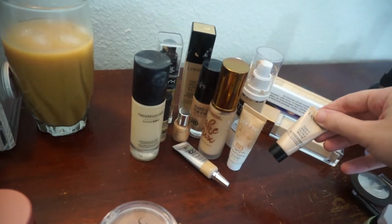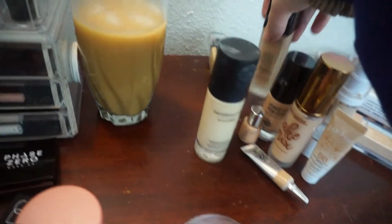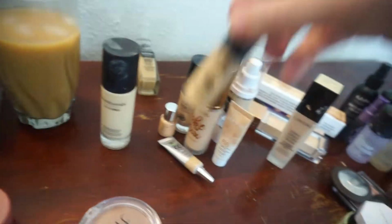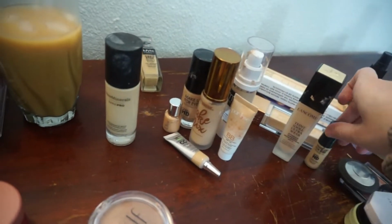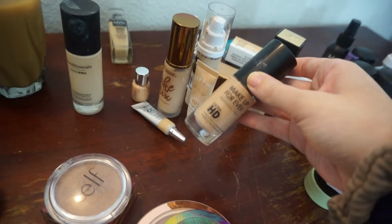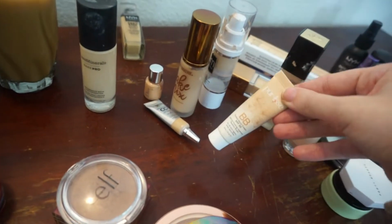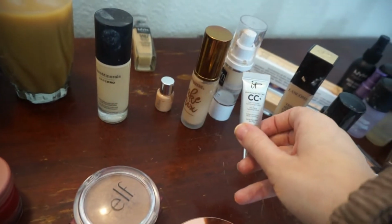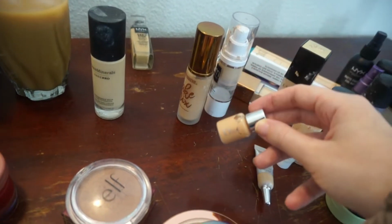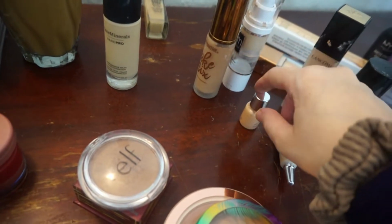I have a couple little minis. Actually, I have quite a few little minis. I have a Lancome Teint Idole little mini, and I also have a full-size Lancome Teint Idole, and then I have a mini-size Makeup Forever Ultra HD, and then I have a medium size of the Makeup Forever Ultra HD, and then I have a Perlice BB Cream, It Cosmetics CC Cream. I have a little mini Dior right here, and this is the Dior Backstage, which I really love.